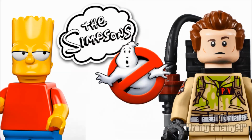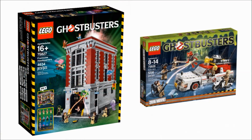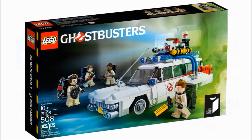The second smallest LEGO license themes ever are the Simpsons and Ghostbusters. Both technically only have 2 sets released in each. However, each have more sets for Dimensions, and the Simpsons has 2 LEGO minifigure series, and Ghostbusters has a LEGO Ideas set. I can speculate why each were such small themes.